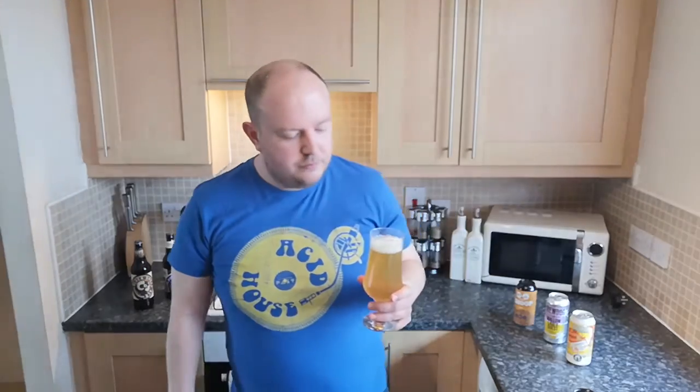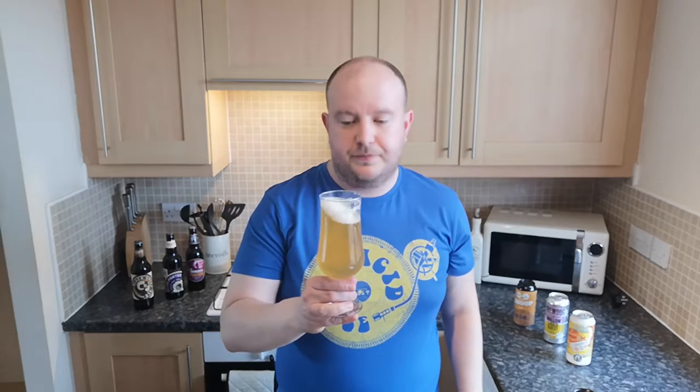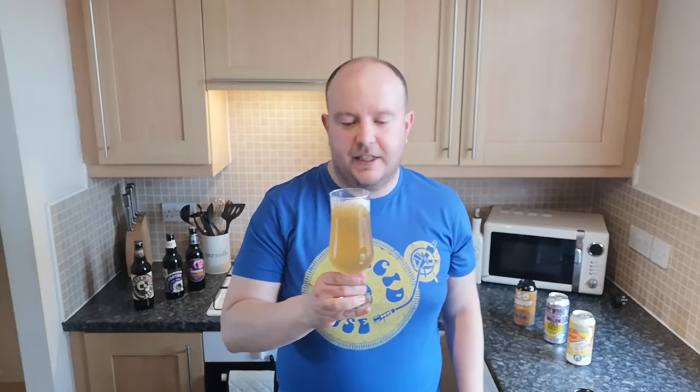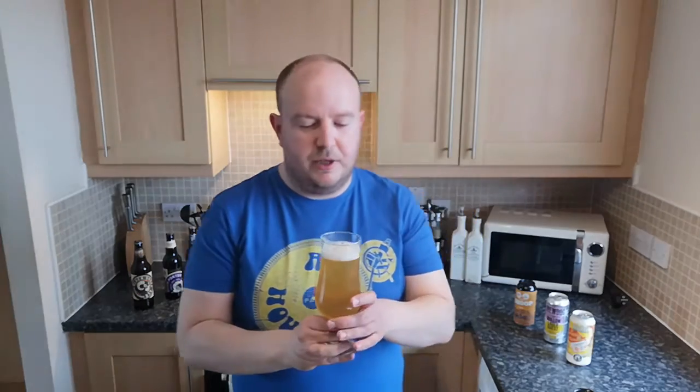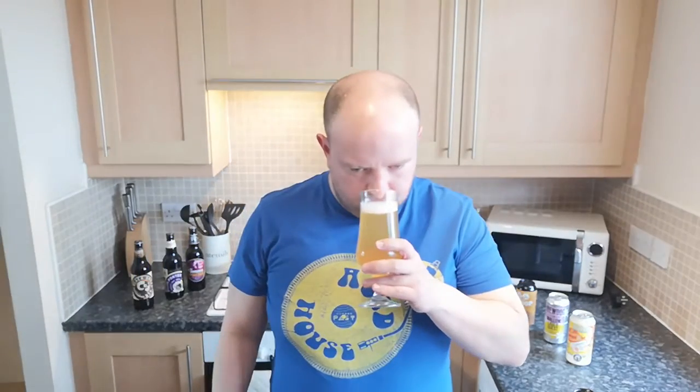Tell you what, to say this is a 3.9% beer, that smells divine. It smells hoppy as hell. That is citrus and grapefruit in abundance, I have to say. Despite its low ABV, that smells absolutely terrific.